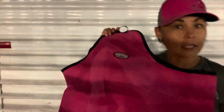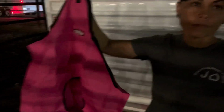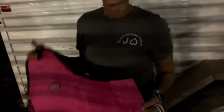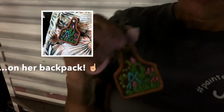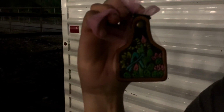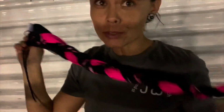And a hay bag, which I needed, and yeah, look at that. And like I said, remember it was pink weekend. So this was a hay bag. Breast cancer awareness race. And then I won a keychain, which my daughter Hayden might end up stealing from me. It's a tooled little leather keychain. Somebody tooled it, painted it. Yeah, it's cute.